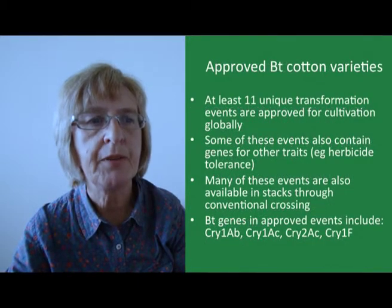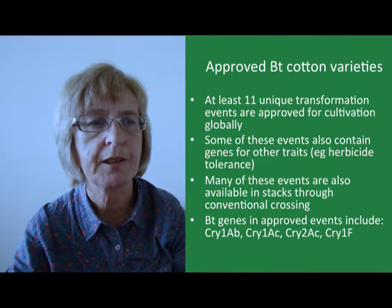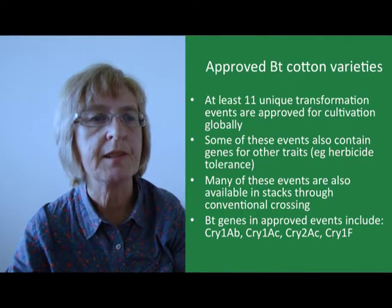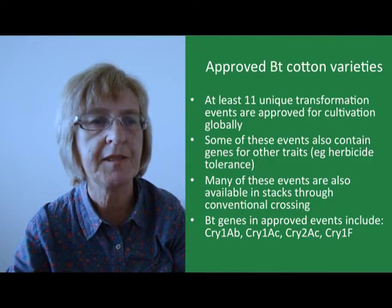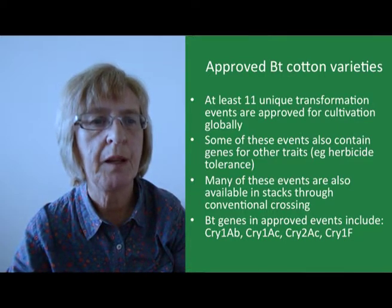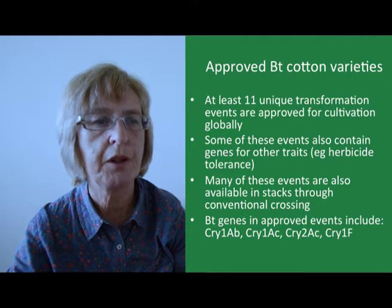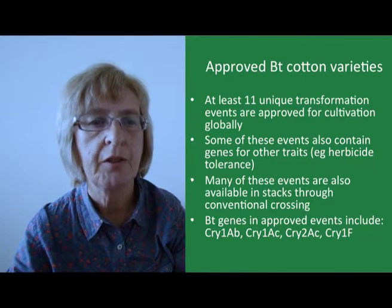There are at least 11 unique transformation events that have been approved in various countries. In some cases, these contain genes for other traits, or even genes other than Bt for protection against insect attack. And many of these events are also available in stacks with other traits through conventional crossing. The Bt genes in approved events include Cry1ab, Cry1ac, Cry2ac and Cry1f.